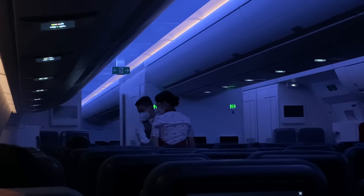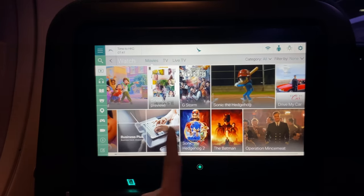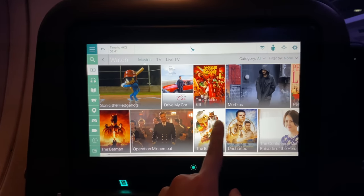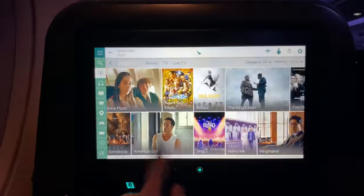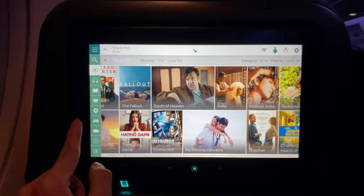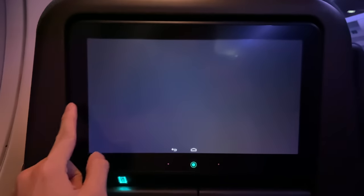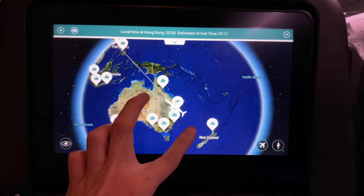Shortly after takeoff, the cabin crew began the in-flight service by giving out water to everyone. I guess due to COVID-19, they no longer do the peanut and drink service before the meal. Cathay in-flight entertainment is one of the best in the skies. You have an extensive selection of Eastern and Western films. There are external cameras on board and a very cool interactive flight map, meaning you can zoom in and zoom out to wherever you want.